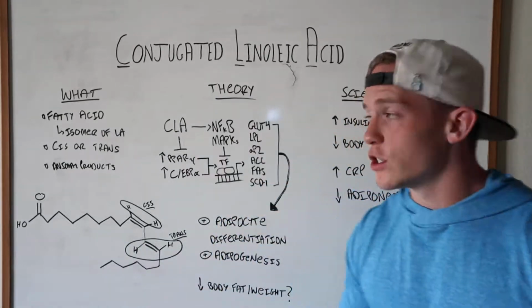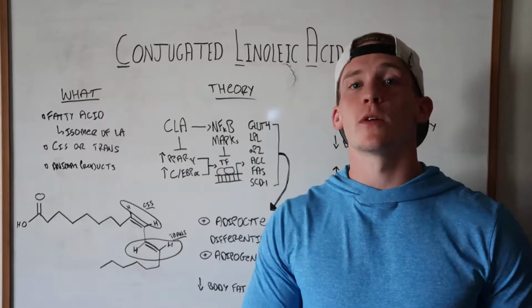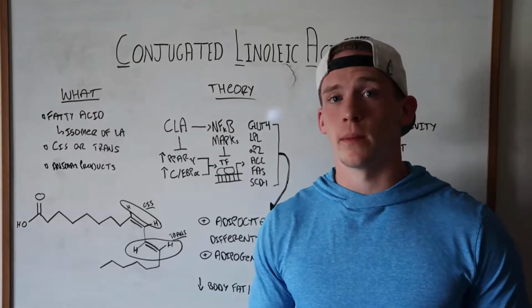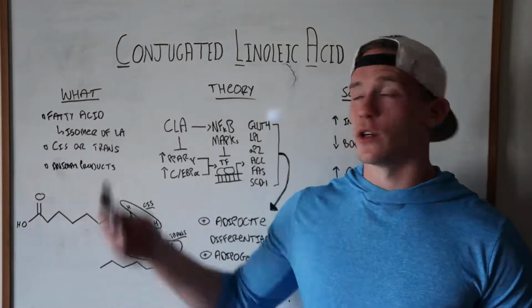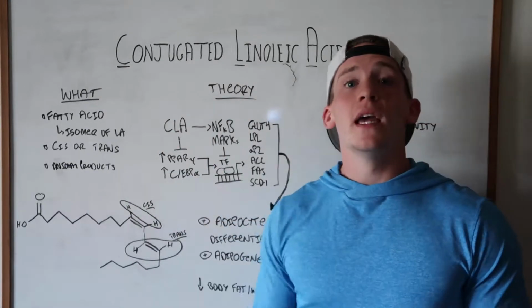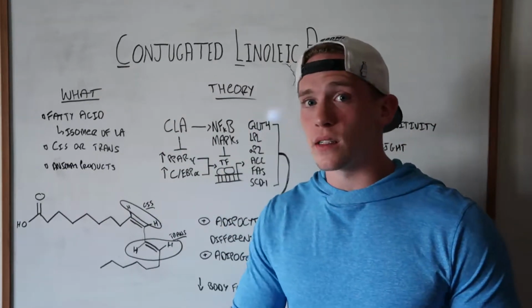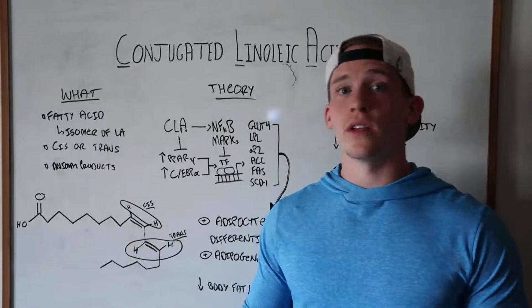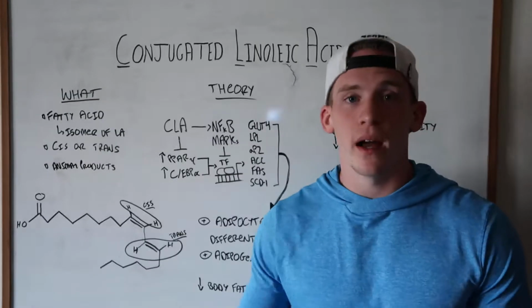in the body currently. So what is CLA? It's a fatty acid. It's an isomer of linoleic acid, which is your omega-3 and omega-6 fatty acids that have beneficial anti-inflammatory properties. What makes CLA special? This conjugated part right here. It has both cis and trans bonds in the fatty acid chain. Normally fatty acids will have one or the other. This has both. It makes it unique biochemically.